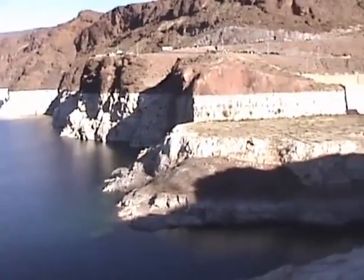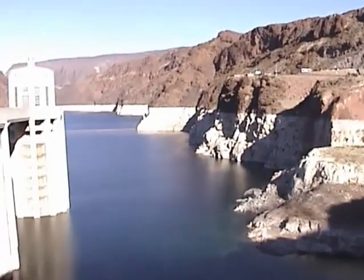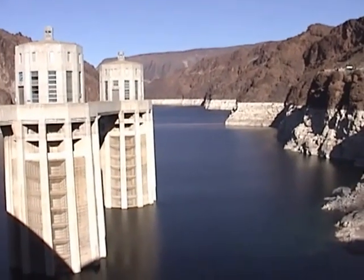It's the lake. It's the lake. And it's 40 feet low. The white mark is the high water mark. And didn't they say the average was like... It's 40 feet below average right now.